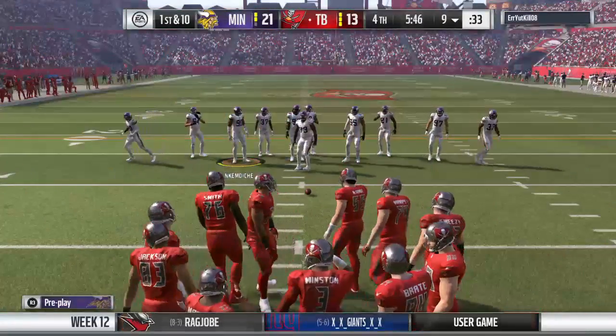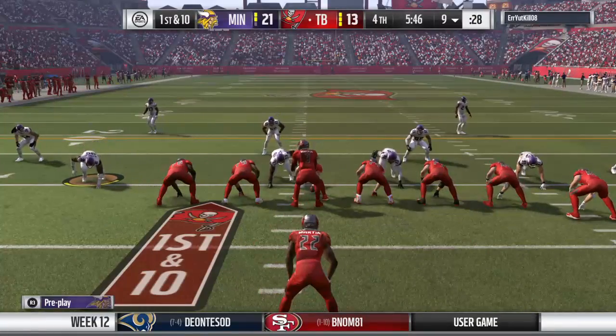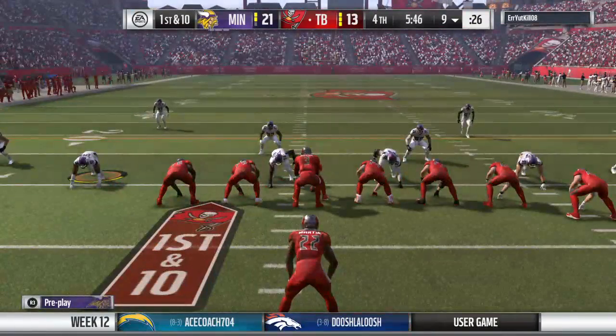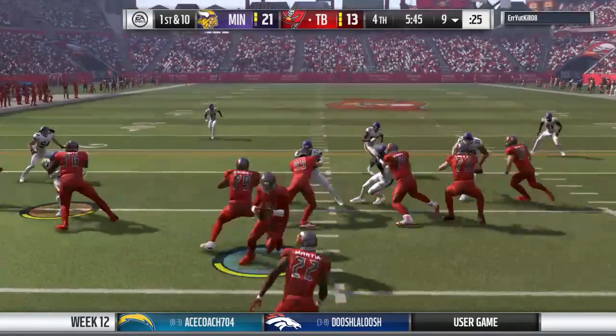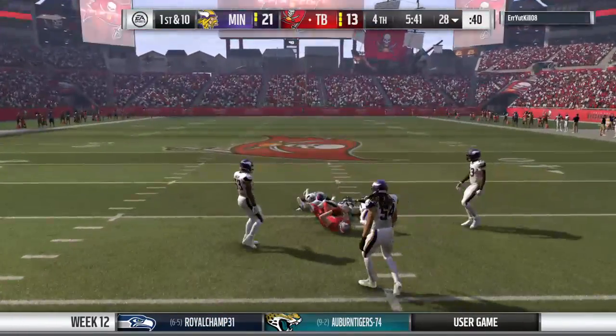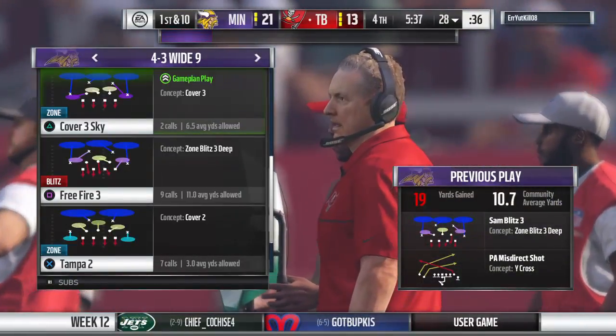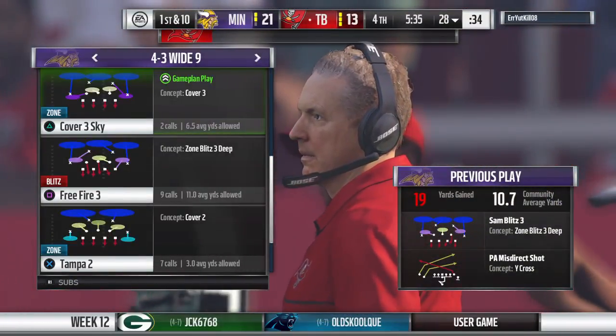And not great starting field position here for the offense. Following the interception, Winston. And this is caught. A spectacular one-handed grab there. They call it a gain of 19, and it moves the chains.